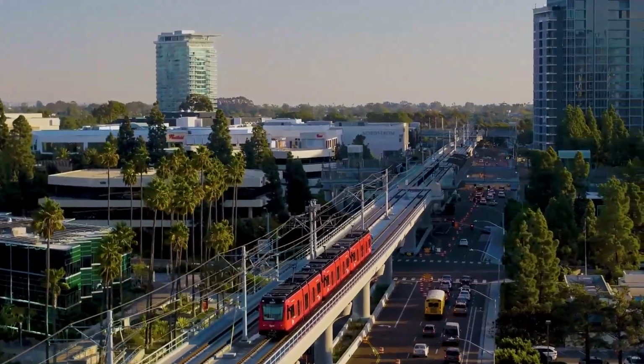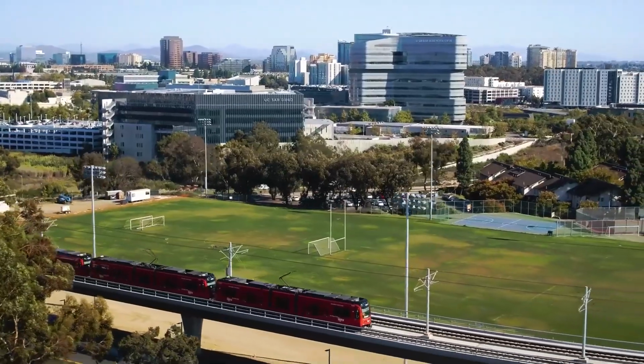Along that line there, you can. Or if you just want to get on for the ride and the view, this is a very nice scenic view. You can also use the UTC trolley. That's also part of that now too. So you can get over to the UTC in La Jolla and take it all the way to downtown as well. So a lot of options you can do, more than there used to be.